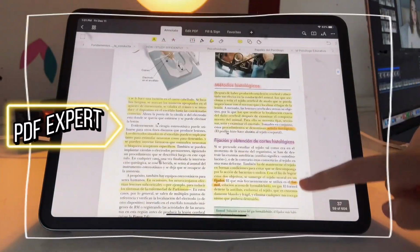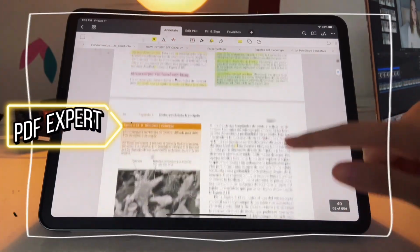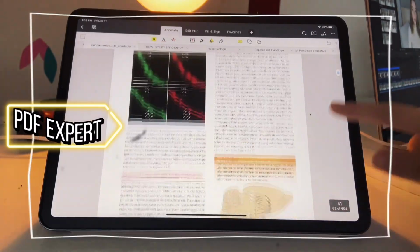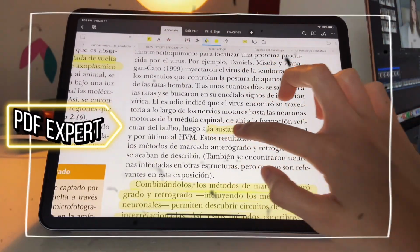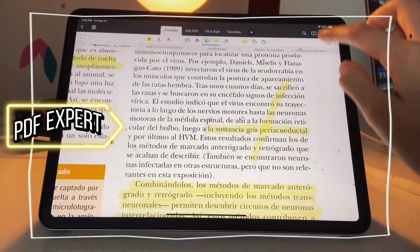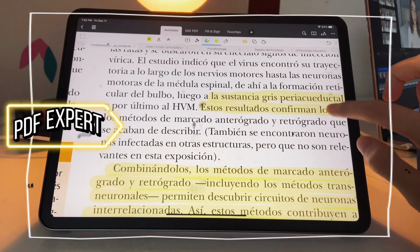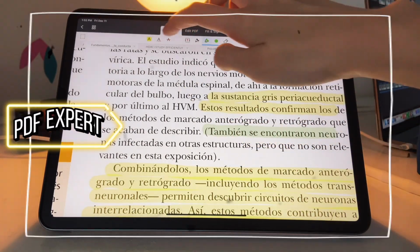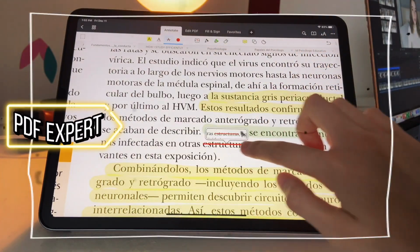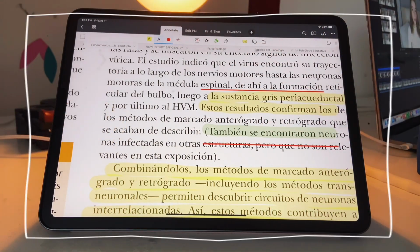Okay, the next app that I wanted to talk about is PDF Expert. If you're a college student, high school student, or taking a class of whatever and you want to download PDFs, this app will save your life. This is one of my favorite apps to download PDFs so I can edit them. What I mean by edit them is, for example, highlighting a book for a class. It's very practical to have it on your iPad so you can highlight it and also have it right there on the screen if you want to take notes.